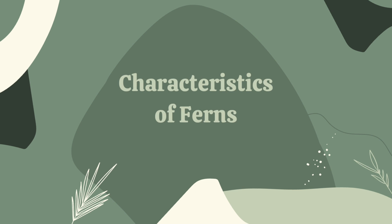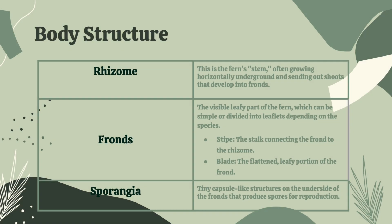Next, we'll go over some characteristics of ferns. The fern's body structure is essentially split into three main parts: a rhizome, an underground stem, often growing horizontally, fronds, the visibly leafy part of the fern, and sporangia, the reproductive structures located on the underside of the fronds.